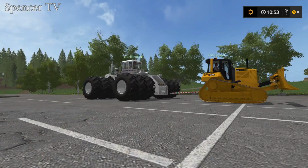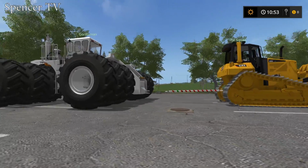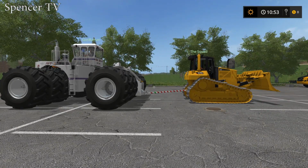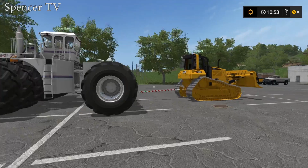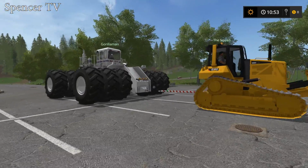3, 2, 1, go. Oh. It's not bad. Dude, it's not bad. Yeah, that was pretty cool. Okay, here we go. I'll call it. 3, 2, 1, go. Oh, it looks like the squad beats him off the gun, and then.